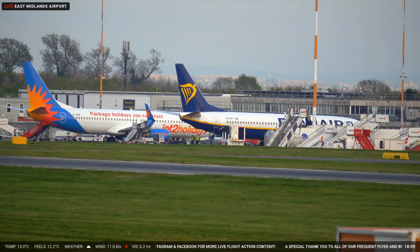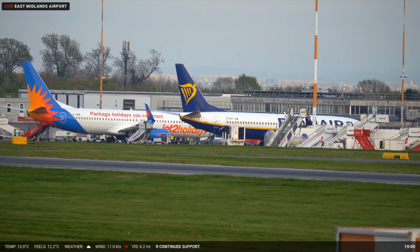A service in from Wrocław is then vacating just a little further up 09. That one is on the taxiway now, and should be joining its counterparts there in the next few minutes. Just about got visual with the landing lights of that Cessna.